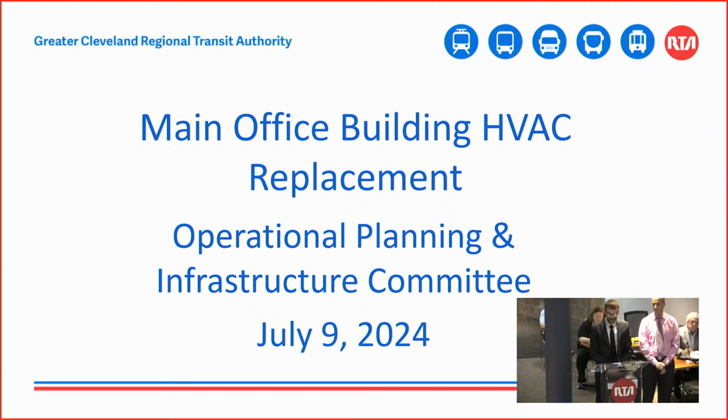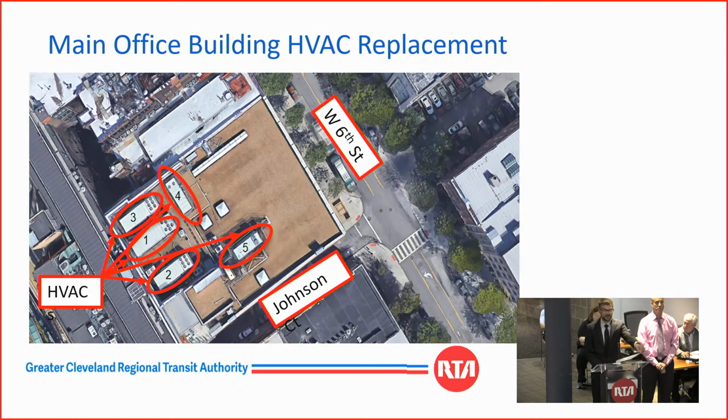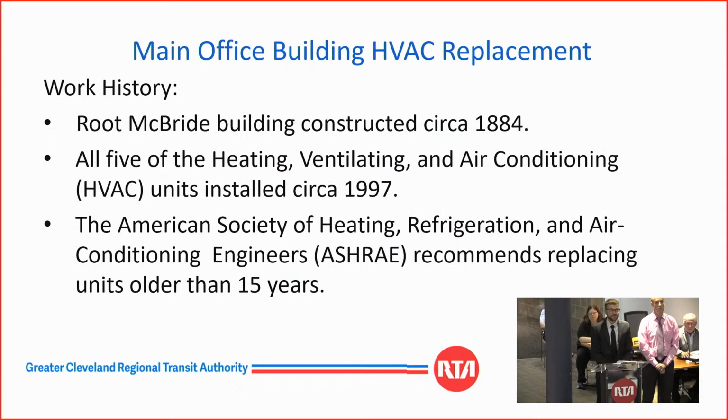Thank you, Chair. So this project is once again located at our current location off West 6th Street. This project encompasses work on the roof. On the roof, we'll be placing the 5 HVAC units, and each floor will be updating the control systems. All 5 of the heating, ventilation, and air conditioning (HVAC) units were installed around 1997. The American Society of Heating, Refrigeration, and Air Conditioning Engineers, ASHRAE, recommends replacing units older than 15 years old.